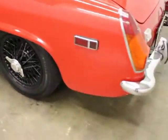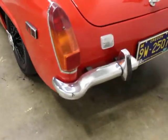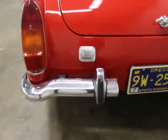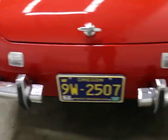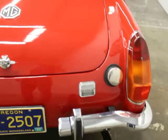There's no rust anywhere. So all the markers and lenses are in good shape. There's a little crack in this one on the left. But everything's operational as far as we've been able to go through. The hazards, turn signals, wipers.